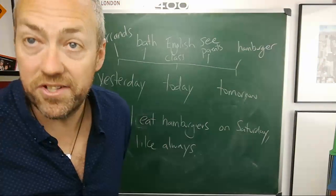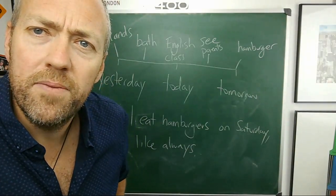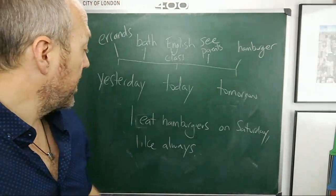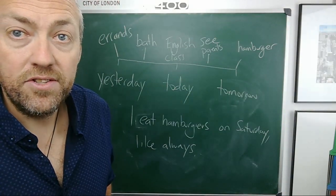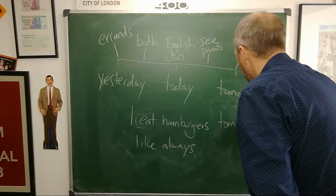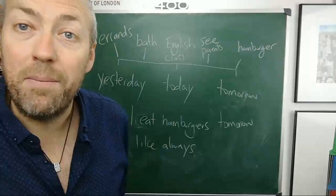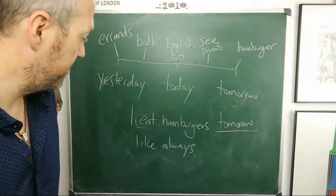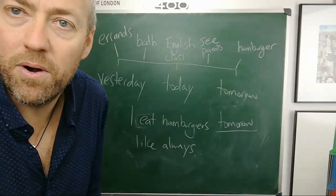Okay, so here is an example, okay? If I ask you, what will you eat tomorrow for lunch? Well, I eat hamburgers on Saturday, like always. Okay? So, or tomorrow. And so because it's something that repeats, and it's strange because you're using tomorrow and like always means that it's a habit. Yes, it's a habit, like always. Okay? I eat hamburgers tomorrow, like always.